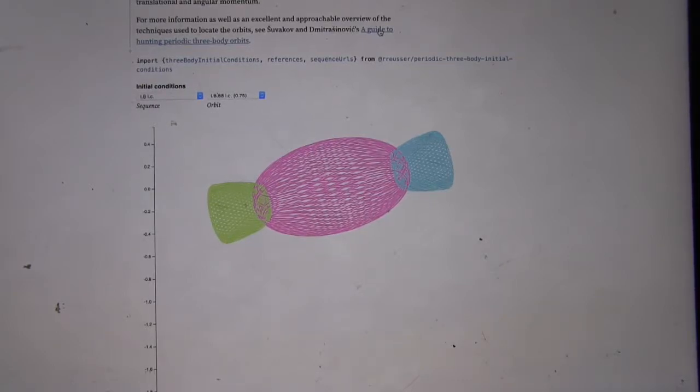Yeah, number 972. Yeah, I think that's right, actually. So this is a really neat website about the three-body problem.